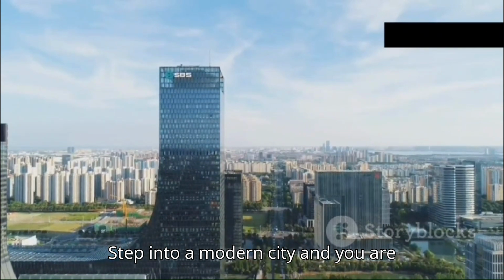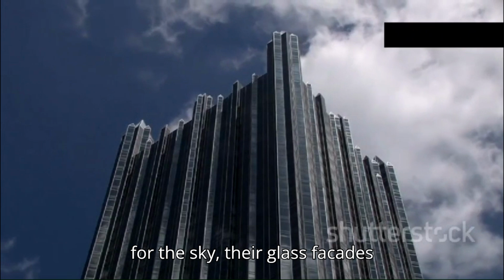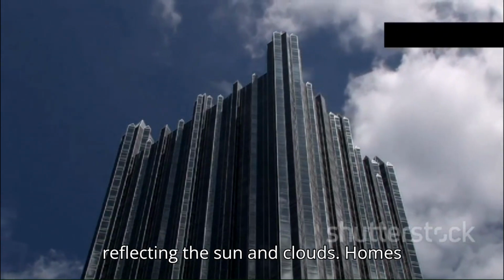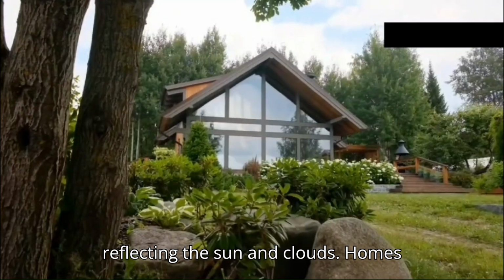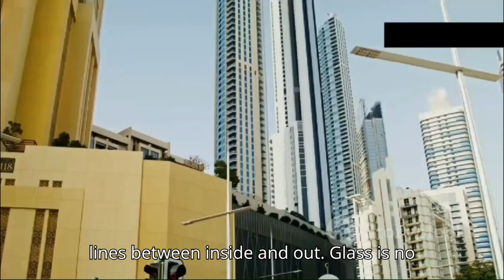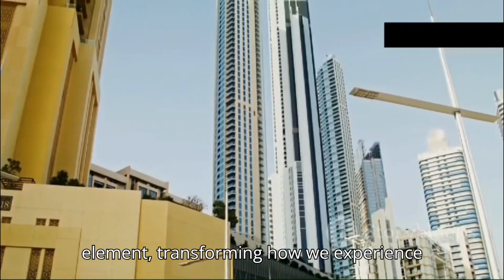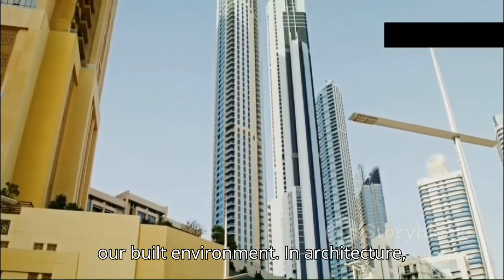Step into a modern city, and you are surrounded by glass. Skyscrapers reach for the sky, their glass facades reflecting the sun and clouds. Homes feature expansive windows, blurring the lines between inside and out. Glass is no longer just a material, it's a design element, transforming how we experience our built environment.